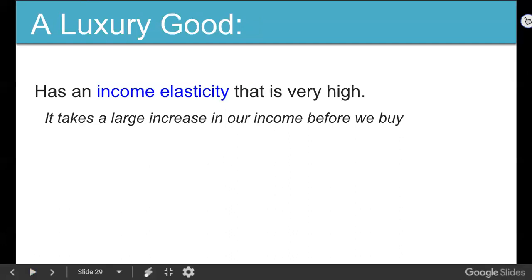A luxury good is going to have an income elasticity that is very, very high. How many of you would like to have a Gulfstream 5 jet plane? Good chunk of you. How high is your income going to have to go before you go from owning zero airplanes to one airplane? At least 15 million. It's got to go up a huge amount, right? So it has a positive income elasticity, but it's going to be very, very high because it's going to take a humongous change in your income before you get to any kind of movement in sales.